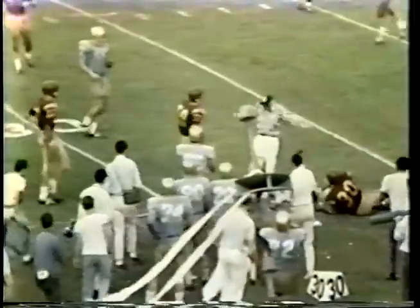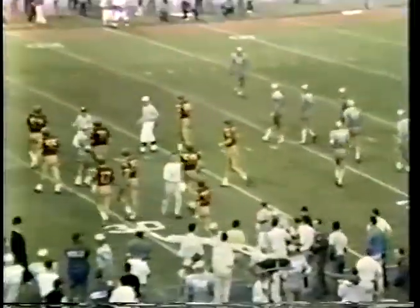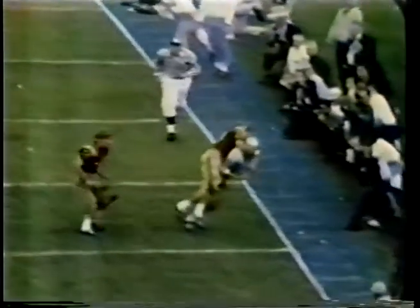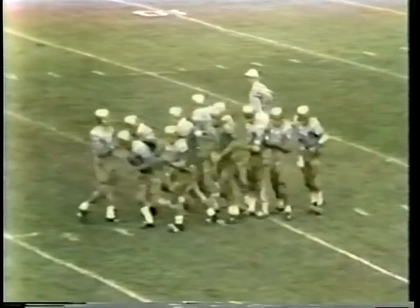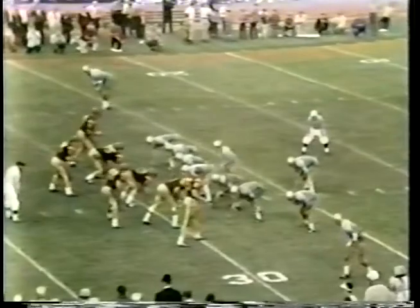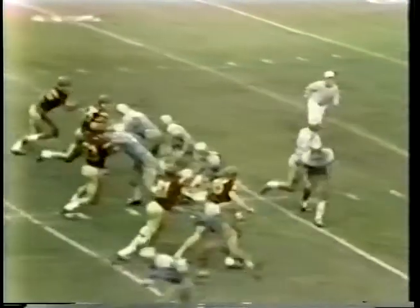Gary Beben from his own 14 finds Dave Nuttall. And Pat Cashman was on the tackle, number 30, in the scarlet and gold for the Trojans. 21-20. SC is in the lead. Nuttall again starting down the field, either faking in the backfield, pulled the linebackers in. Nuttall is wide open on the sidelines. Very easy first down for UCLA. Beben now has thrown 21 times, completing 13 for 240 yards. The last touchdown was to Nuttall. Now it's a first and 10 from the 29-yard line.